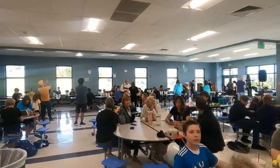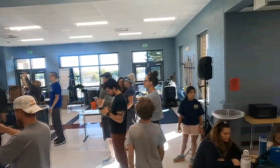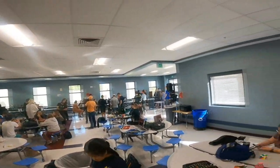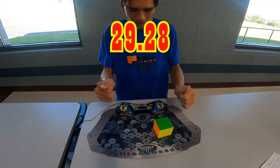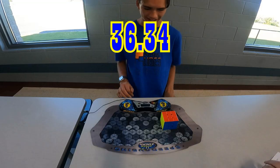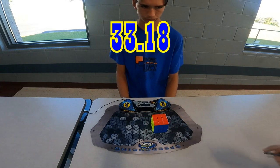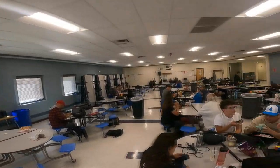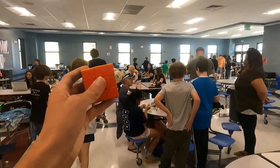Now after those unfortunately slow 3x3 solves, let's watch Skewb. Time for 3x3 one-handed. Well, that average didn't go as I wanted, but at least I got a PR. Time for square one.